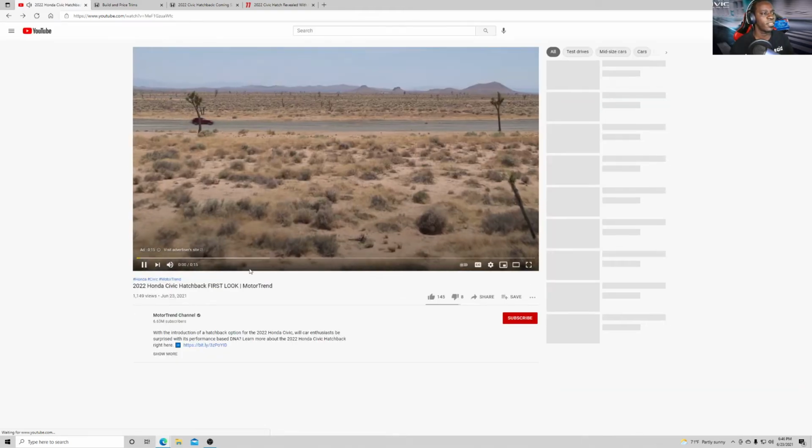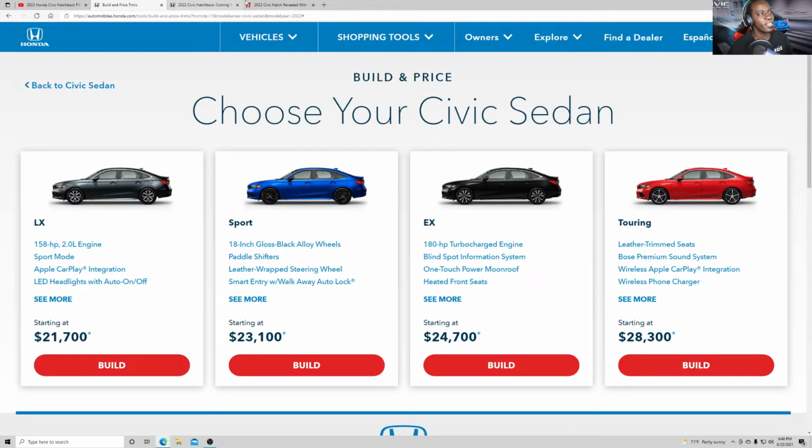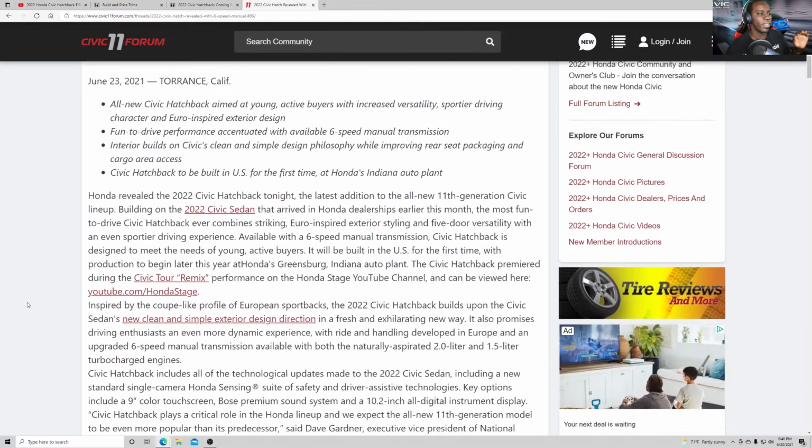Oops, I clicked the wrong one. Let's go ahead. But yeah, and like I said, it looks good. In my opinion, it looks so much better compared to the sedan version. And then I ran you up to some of the stuff. And so here's some more.